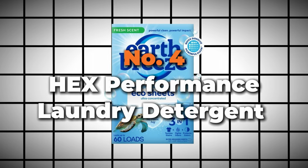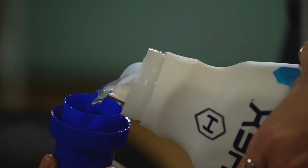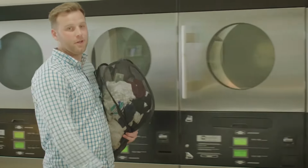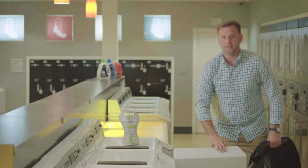Number 4 is the Hex Performance Laundry Detergent. This is the best stain and odor remover detergent on our list. With its concentrated formula, you only need to use a little bit for each load, helping your detergent last longer. A pack of 2 gives you enough detergent for 64 loads.